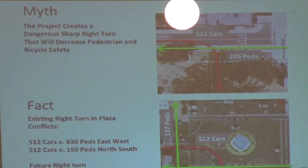Myth. The project creates a dangerous, sharp right turn that will decrease pedestrian and bicycle safety. Okay, today, you come straight into the park and you make that sharp right turn in the heart of the plaza. The fact is that today, 512 cars, that's the red line, cross 137 pedestrians in this direction and 502 in this direction, or 630 pedestrians interfacing with those 512 cars, and this is 4 o'clock on a Saturday.